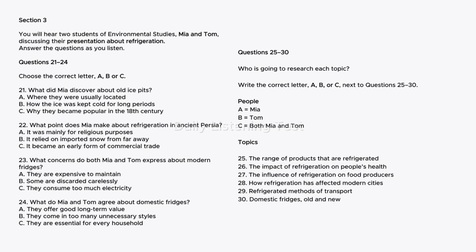Now turn to part 3. You will hear two students of environmental studies, Mia and Tom, discussing their presentation about refrigeration. First, you have some time to look at questions 21 to 24. Now listen carefully and answer questions 21 to 24.